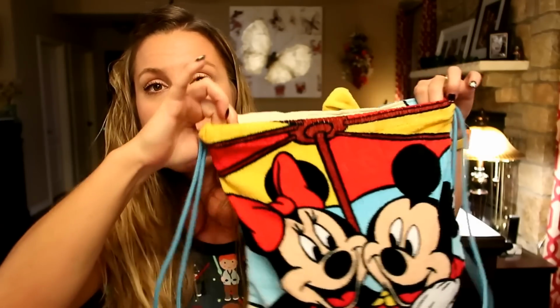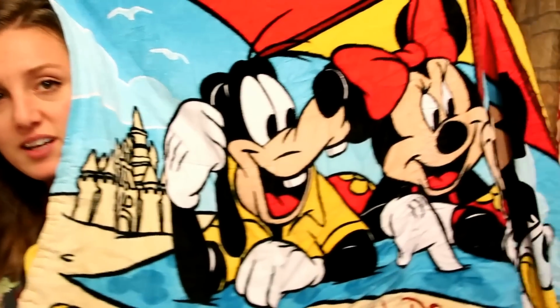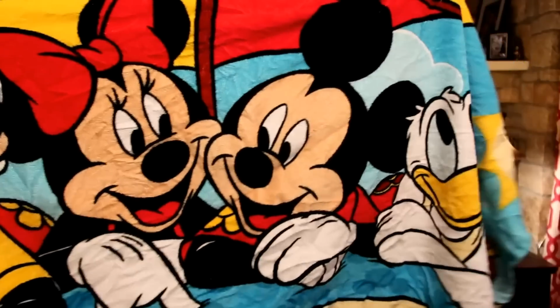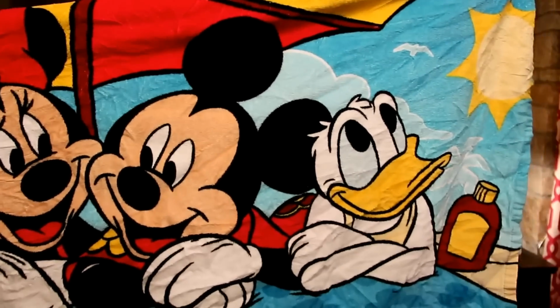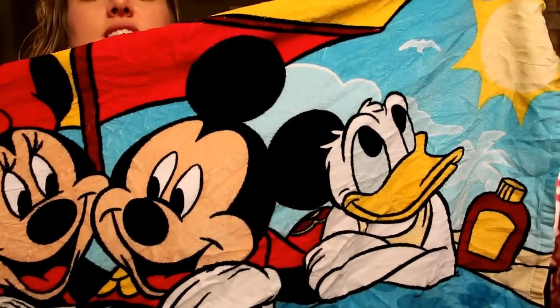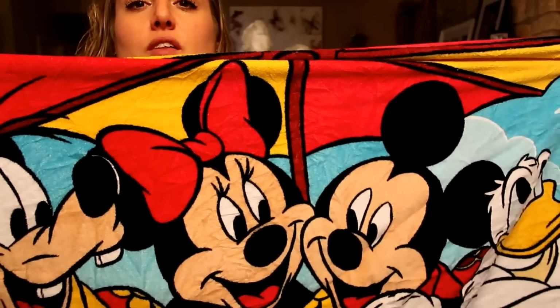Another really exciting thing that we got at the Character Warehouse that we had found inside the parks and almost bought were these really neat Mickey Minnie towel bags. There's a drawstring at the top of the bag, and if you just pull that open, you can take the towel out. You have the sand castle back there. You have Goofy, you have Minnie, and you have Mickey and Donald over there. And then there's a sun, and there's a bottle of lotion next to them, and they're all doing some sunbathing underneath a nice big umbrella on the beach.